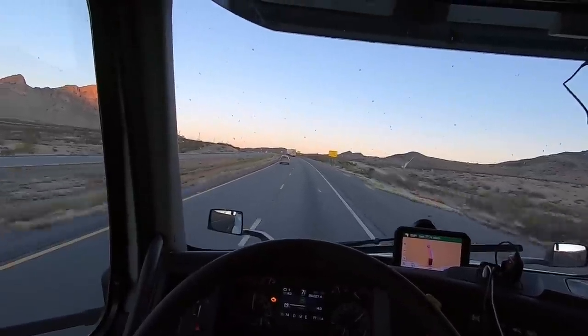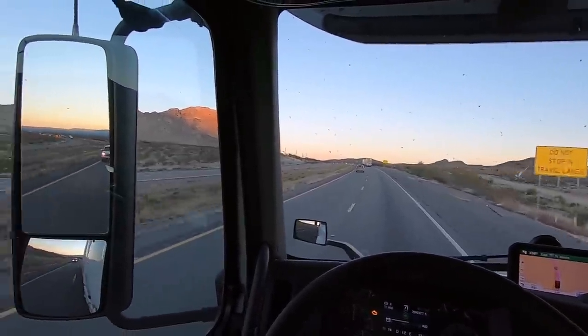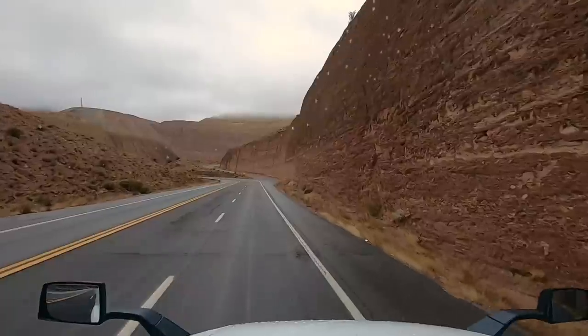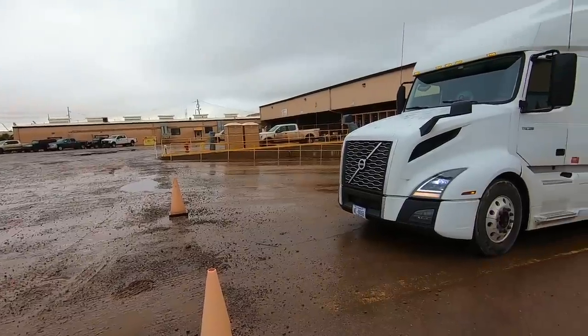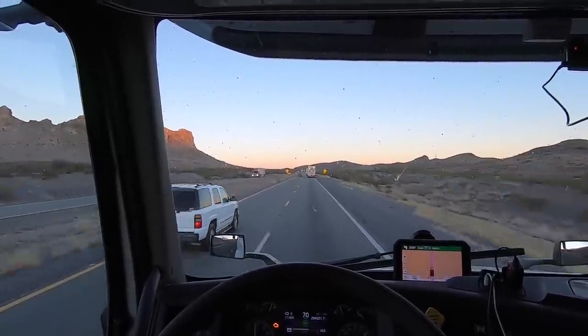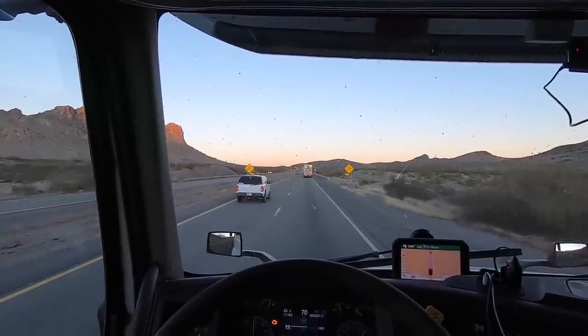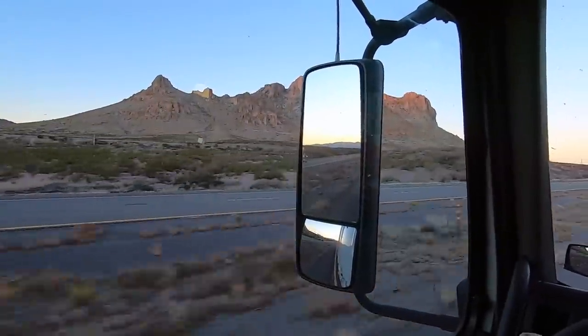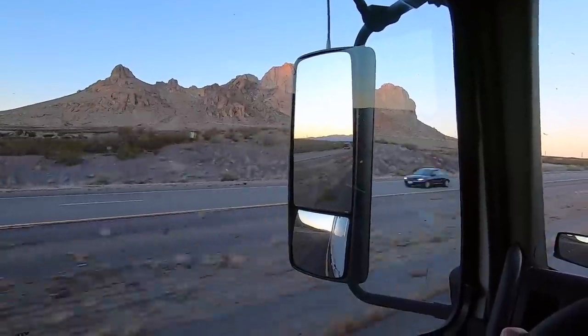We're actually about to hit Lordsburg. It's pretty much the place that we went up north to deliver that one load in the beginning of the video that I showed you, to that mining site. And we're going to be passing that very shortly. It is getting dark, but got a couple hours, gotta keep on trucking.